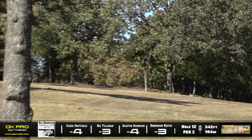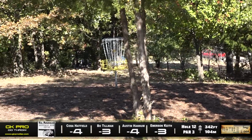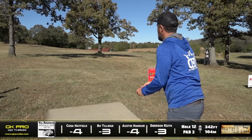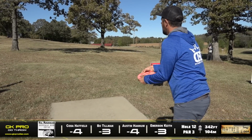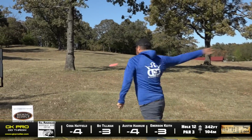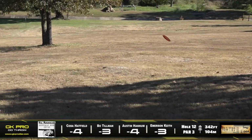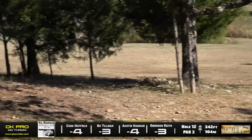I think he's still probably in the circle though. It's not going to be too bad, and he's a really good putter, so he's still definitely got a chance for that. Yeah. Austin actually squeaks through the trees and goes deep. That's not something you see too often. Yeah, and any of these shots that come in on a high hyzer almost always catch that tree, and then that's going to leave you well short of the circle.